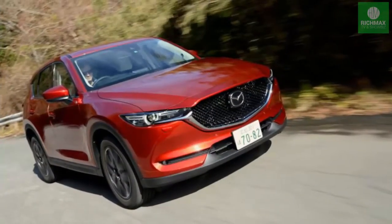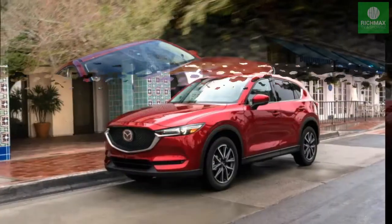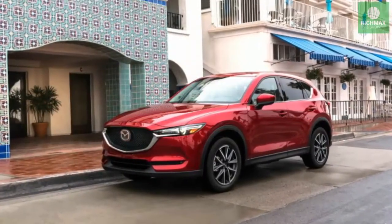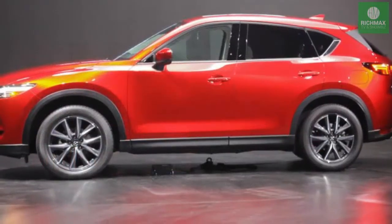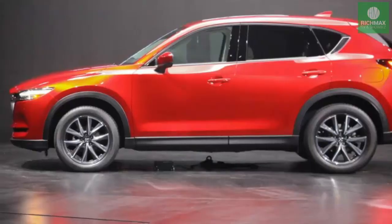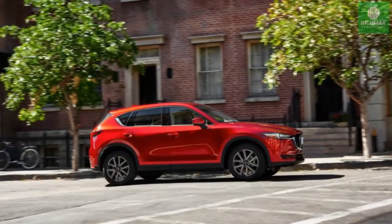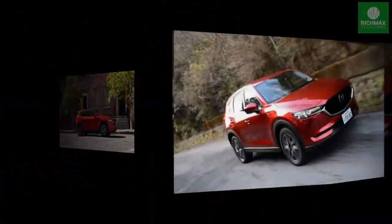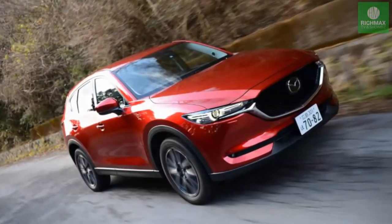With more or less the same pentagon-shaped grille, swept-back headlights, and athletic proportions as before, the 2017 CX-5 might not seem all that different to the casual observer. Look closer, and Mazda tightened up the headlights into slimmer, squintier shapes, canted the grille forward slightly, and gave the rear fenders a more pronounced shoulder-like appearance.